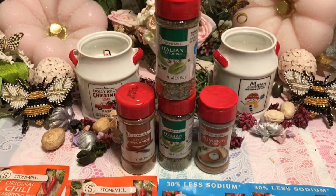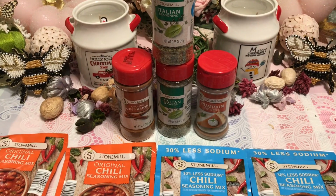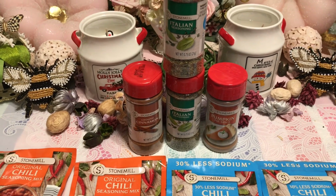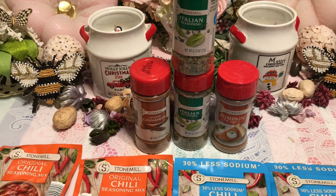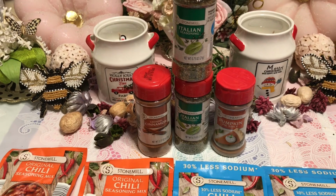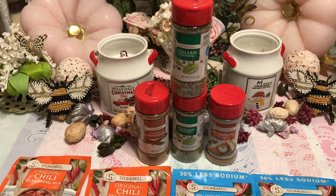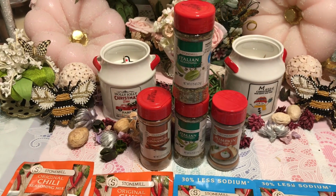The seasonings were really reasonable at Aldi's, so I got 2 Italian seasonings, 1 pumpkin seasoning and spice, and 1 cinnamon. Believe it or not, I didn't have either of those, and I was out of my Italian seasonings. So that's what I did.